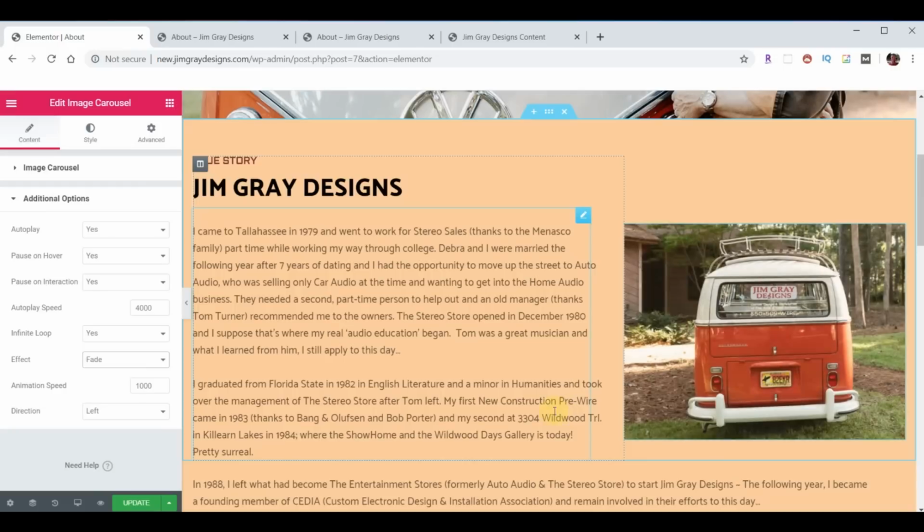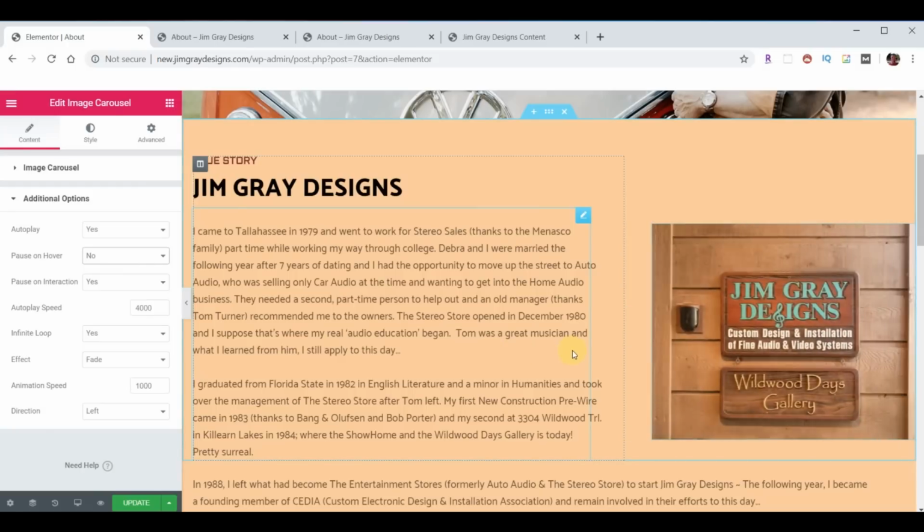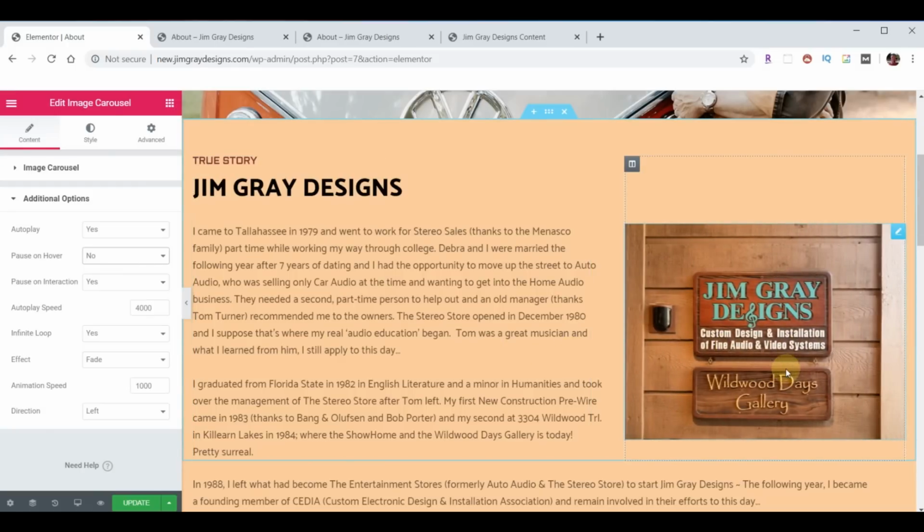The other thing that I like to do is this over here. It says pause on hover. I usually turn that off. That way when you put your mouse over it, it'll keep rotating, so I can continue to have extra pictures just in case my mouse is sitting there. It won't interfere with that. We can hit update.